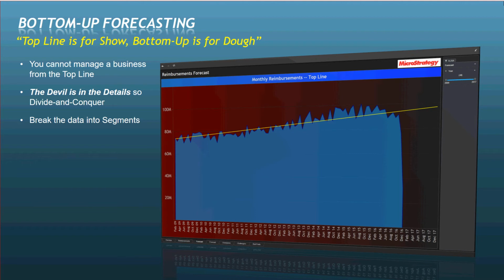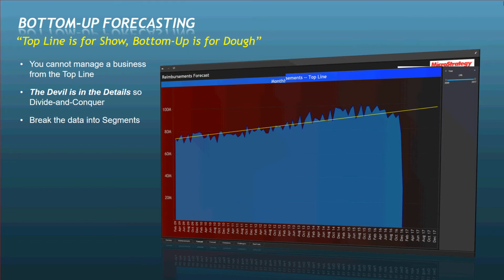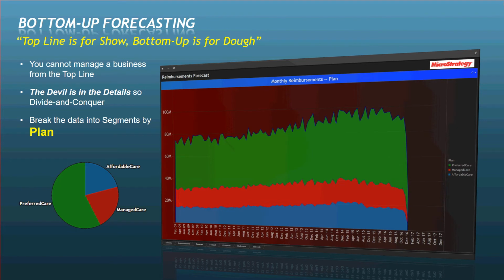And so, what we recommend you do is something very common for business intelligence applications: slice and dice that data into non-overlapping segments. Now, as I mentioned before, there are 3 plans here, and we could break this data down by plan.